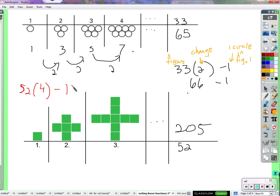Minus one would be 207. 207, yeah, 207. But it should be 205. Isn't it 206? Can you do it? Right? Maybe? No, but so 4 times 50 is 200, 4 times 2 is 8, right? So 208 minus 1, 207. Okay? But you can believe me that it should have 205.